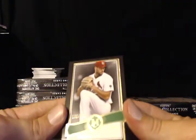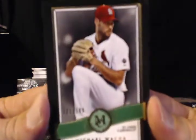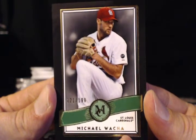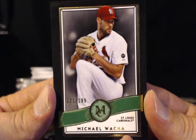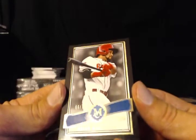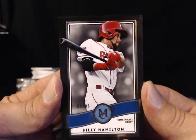All right, first up for the Cardinals, 121/199, Michael Wacha. Oh, the Syndergaard? Yeah, Noah Syndergaard. 66/99, Billy Hamilton for the Reds. Waka waka waka. That's good.